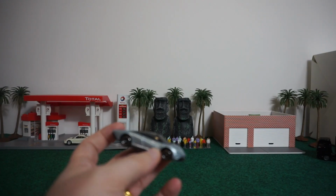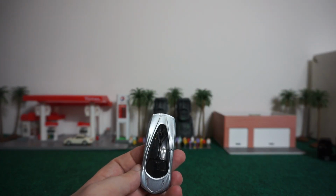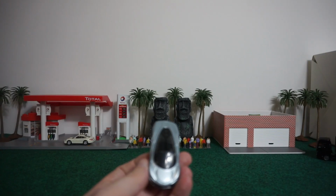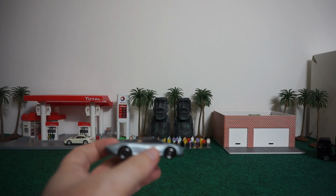I definitely like the silver paint job along with the see-through top of tinted glass. That looks pretty cool. And I don't know if you can notice it, but the steering wheel is right in the center of the car, and I thought that was pretty cool. It was like the first McLaren I ever saw.